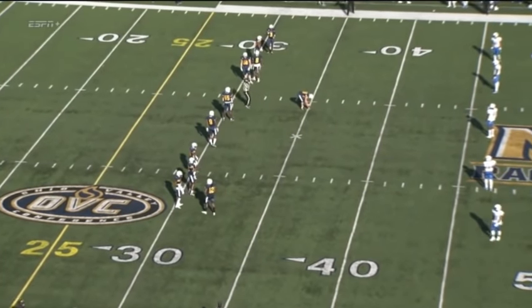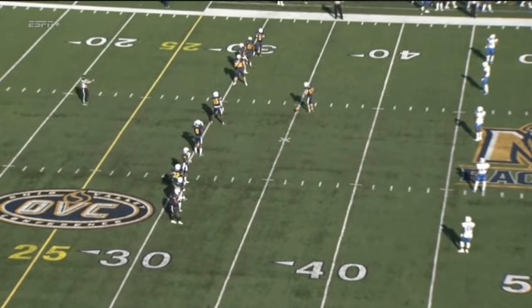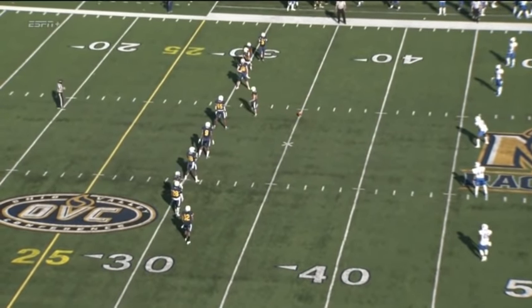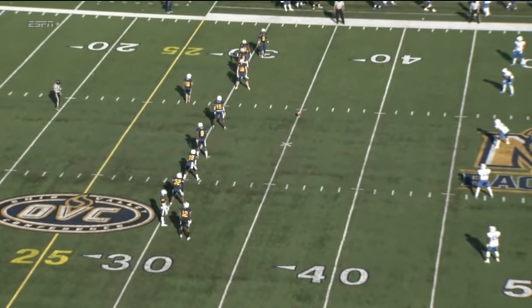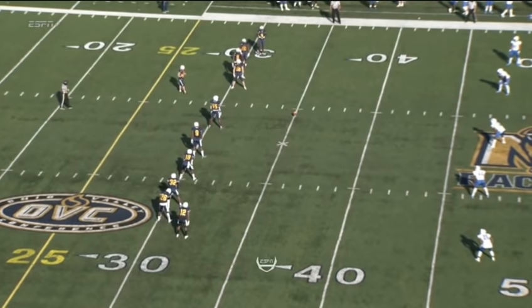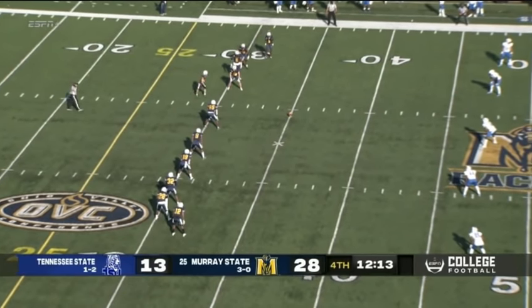Left in the fourth quarter, and Murray State just put together a seven-play, 76-yard drive that took 3 minutes and 37 seconds, had five first downs, and was capped off by a 22-yard touchdown pass from Rice to Honeycutt, again, to extend the Racer lead 28-13, 12:13 left in the contest.